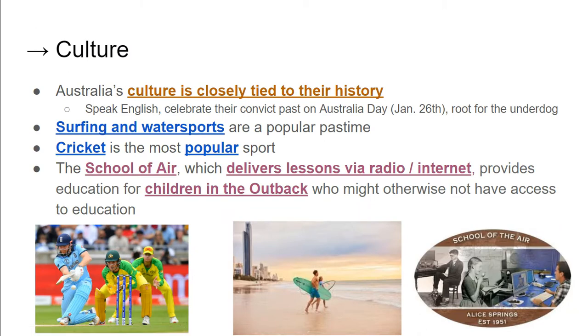Australia's culture. Australia's culture is closely tied to their history. For example, they speak English because they were colonized by the English. They celebrate their convict past on Australia Day, January 26th, every single year. And in their culture, they strongly root for the underdog, because they were kind of built by a bunch of underdogs themselves.